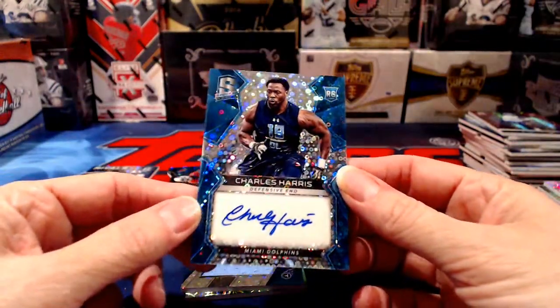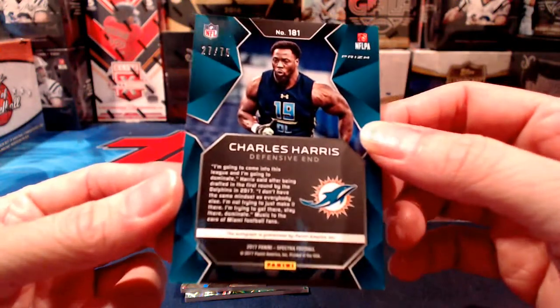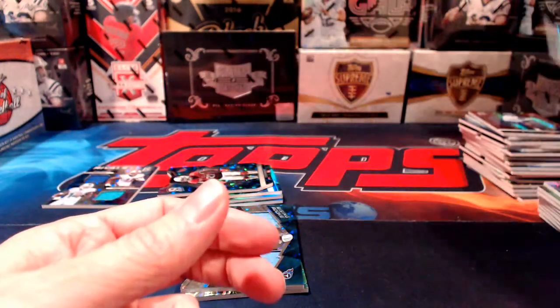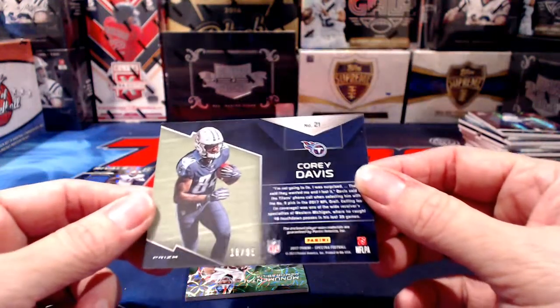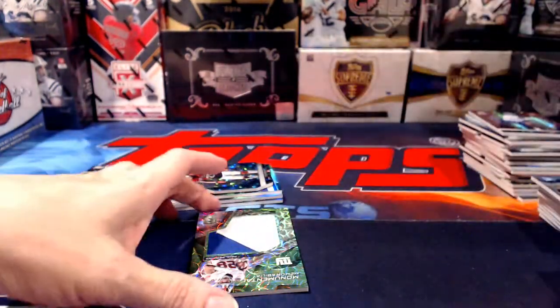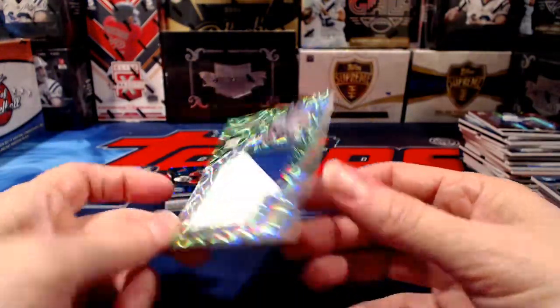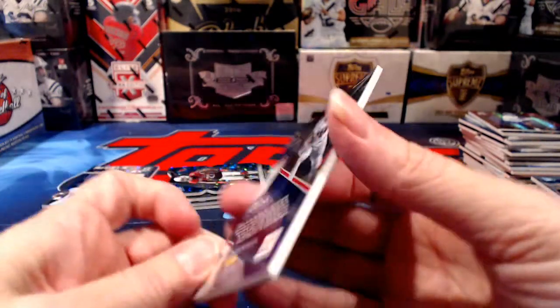Charles Harris for the Dolphins. And where is it numbered? There it is. 27 of 75. They move it around where they number it on the card and sometimes can't find it. Corey Davis, Titans, to 99. Another nice looking patch. This one is numbered to 25 for the Giants on the Paul Perkins.